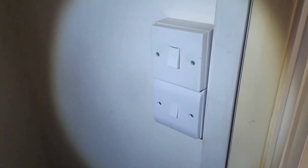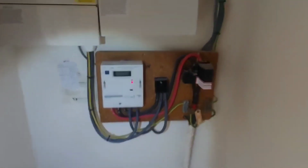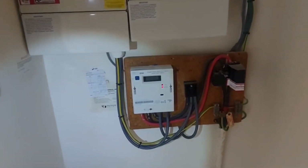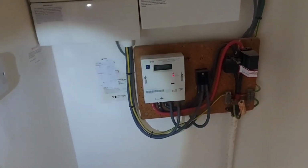These are the switches for the off-peak hot water and the peak hot water. Top one should be off-peak, bottom one will be peak. There's the Economy 7 electric meter, showing that it has two rates here. The previous one would have been a Superdeal meter with 3 rates.